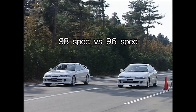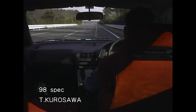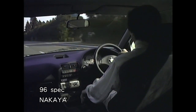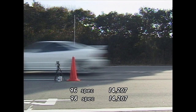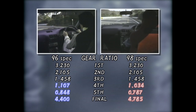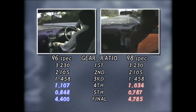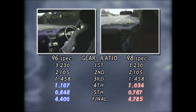A quarter-mile race between the 96 and 98 models. Hey, not a bad start. This is gonna be a close one. The 98 model leads at third gear. This is a good match. The quarter-mile finish was an exact tie. Due to a lowered final gear, the gears up to third are low, giving a slight advantage at the start. But with a wider fourth gear, the 96 model closed the gap.